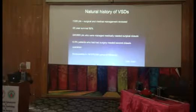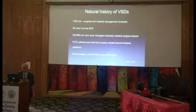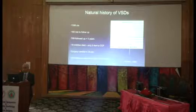And those 5.5% of patients who had surgery needed a further operation because of a residual shunt or residual defect. Interestingly, endocarditis was reported in around 15 per 10,000 years of follow-up in these patients with ventricular septal defects.